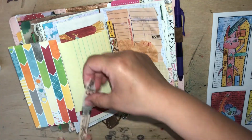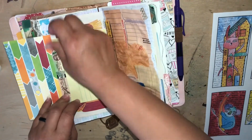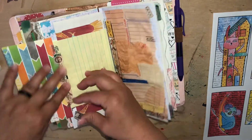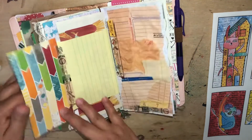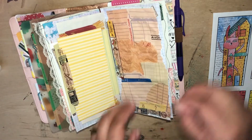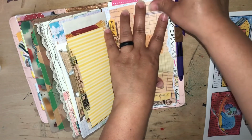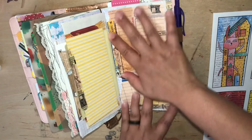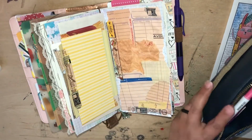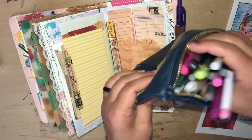I am just on this journey to use up my stash. So I could add a photo or something right here, journal right here. And then I'm just gonna write about the collage sheet real quick. I have my markers, maybe a brown one.